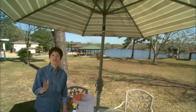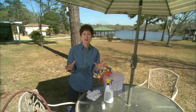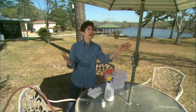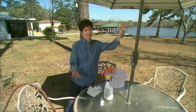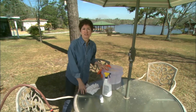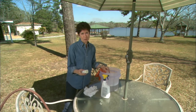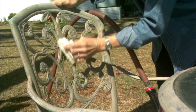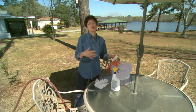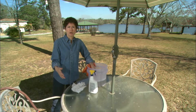The best thing you can do to preserve your patio furniture is to put it away for the winter or cover it. But if you have a mild climate and you keep your patio furniture out year-round, it is bound to get dirty like this has gotten. What I like to do when I clean my patio furniture is use a mild detergent and a scrub brush. And I like to clean all the intricate areas, after which I hose it off. Now, you want to do this whether you have wrought iron, cast aluminum, or powder coated aluminum.